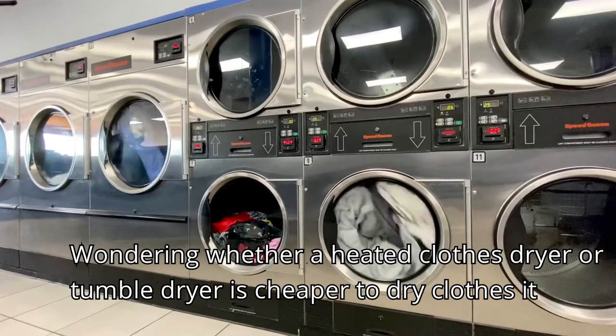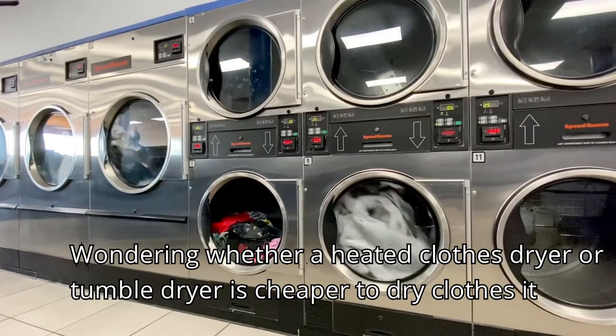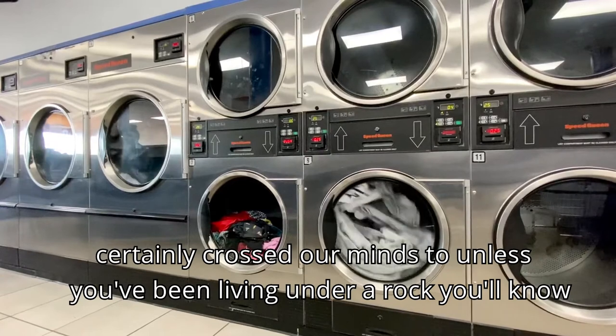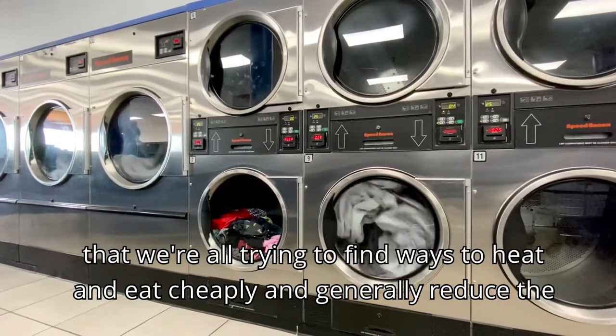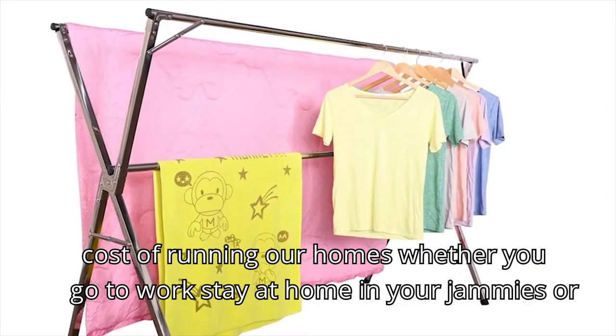Wondering whether a heated clothes dryer or tumble dryer is cheaper to dry clothes? It certainly crossed our minds too. Unless you've been living under a rock, you'll know that we're all trying to find ways to heat and eat cheaply and generally reduce the cost of running our homes.